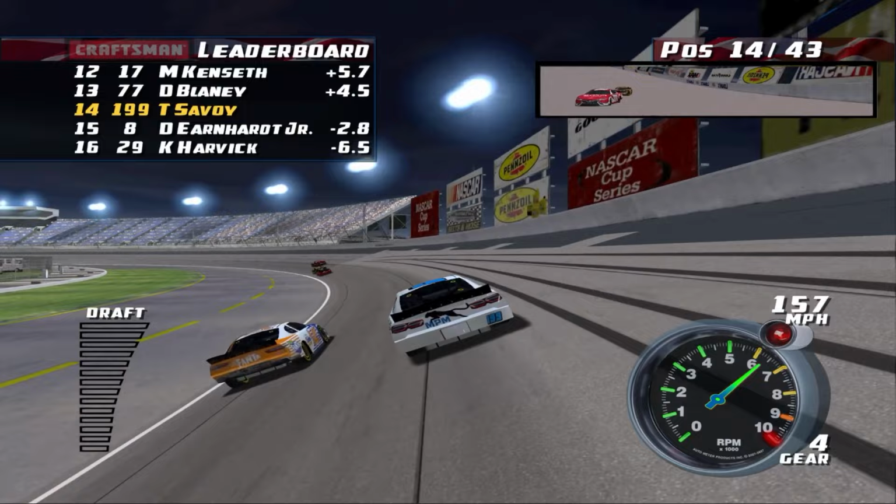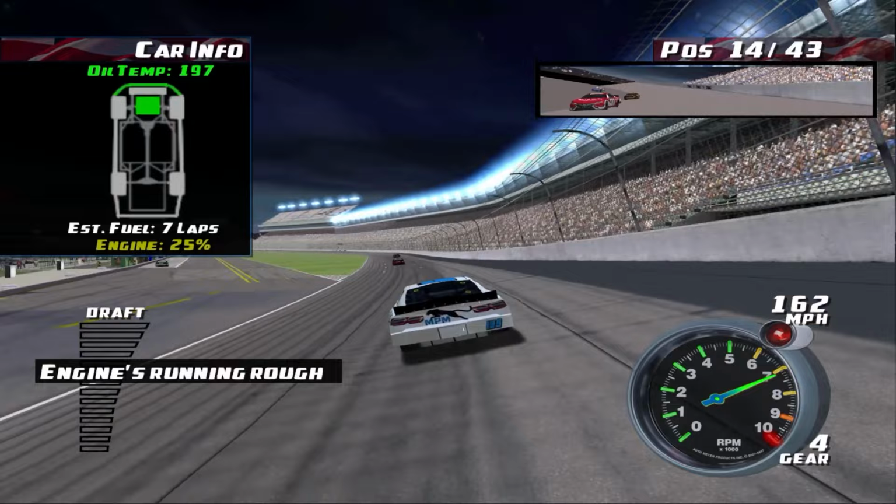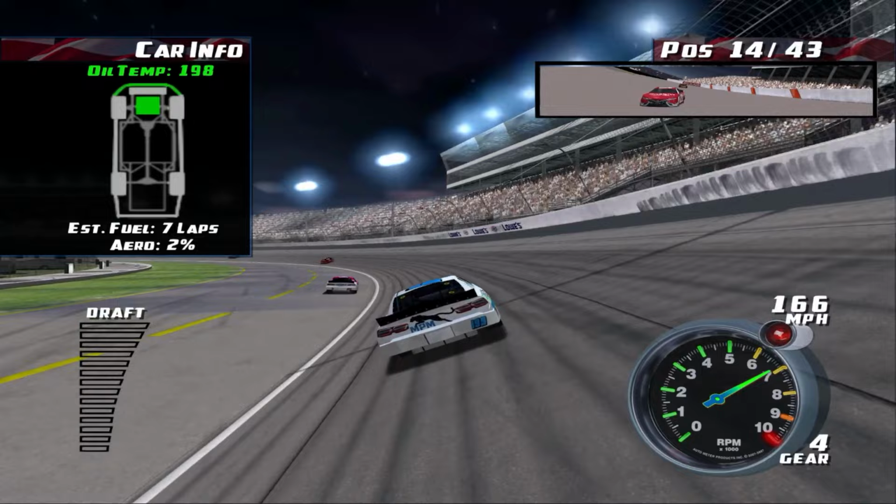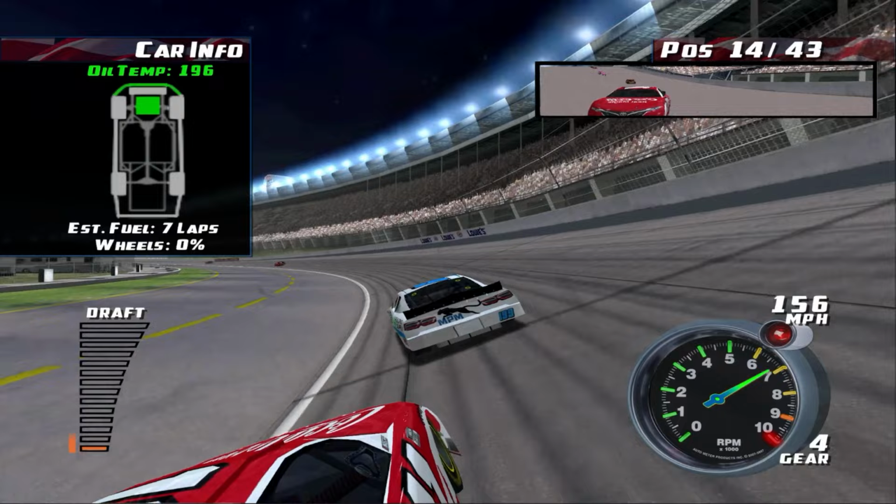One car is headed into the pit. All clear. What happened to our engine? No reason our engine starts running rough. We got 7 left in the tank. We're going to pit this time round, I guess, because we're having problems. That's fantastic. That's going to put us in the pit for a minute. Well, not a full minute, but you get my point. It's going to put us in the pit for a period of time.